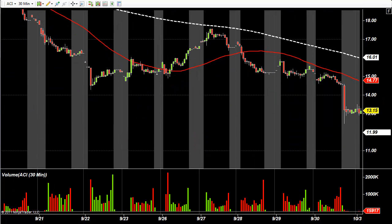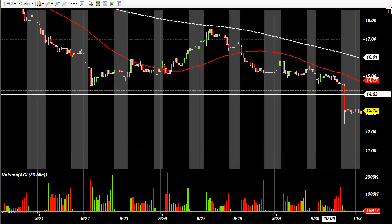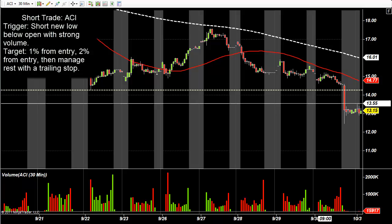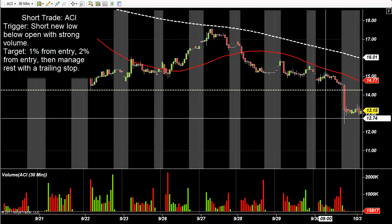Next we have ACI. You see the support level here, about 14.25. We're gapping down below that. Consolidating pre-market. I'm going to look for another move down. So look for a new low to short off of the open. Again, give it a minute or two off the open to see what it's going to do. So if it starts selling off, take a half position short. You can wait for a bounce with a lower high, add your second half, and then look for new lows.